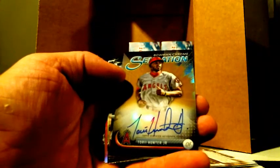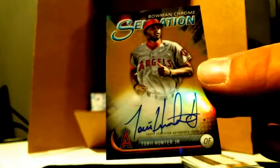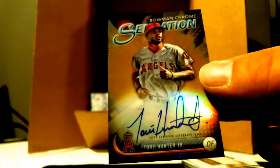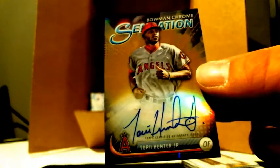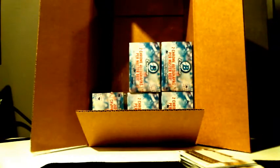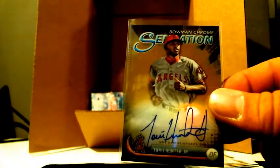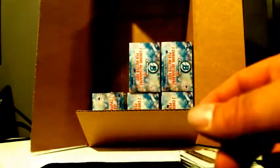Bowman Chrome Sensation. This is a gold one. 15 out of 50. Big hit there, guys. And then who's got Torrey Hunter? That's sweet. Sweet hit. Congrats.